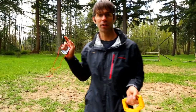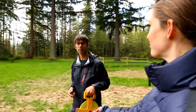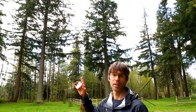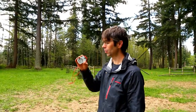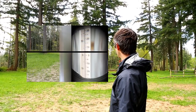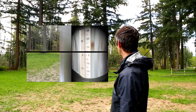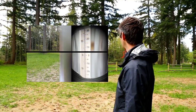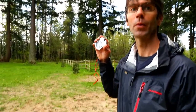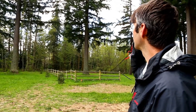So we're gonna estimate the height of this tree using the clinometer and the tape measure. First thing is that I need to get to a place where I can easily see both the bottom of the tree and the top of the tree. And I'm in a good spot here. So I look through the clinometer, reading the right scale, keeping both eyes open, I get a reading for the bottom of the tree, and it says -5% slope.